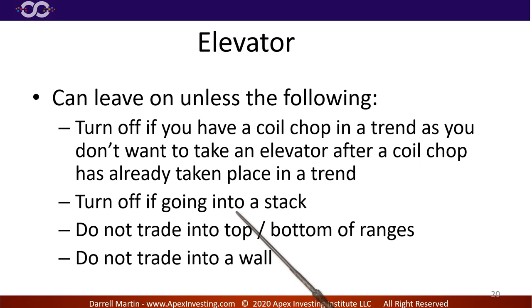Is that a simple one to keep track of? Now, some people also don't like taking elevators if there's been a huge long trend and it's gone really far, then they'll turn them off. It's like, well, we're really up. I don't want to take an elevator this far into it. So then you turn it off. Beyond that, you just leave it on.